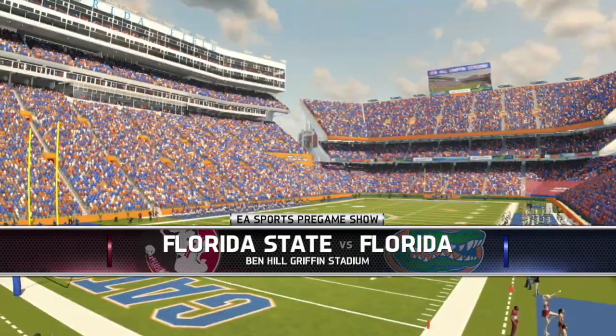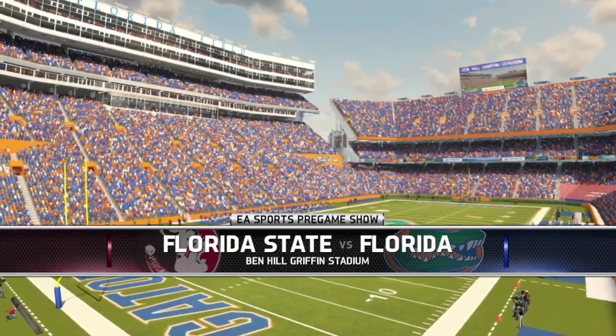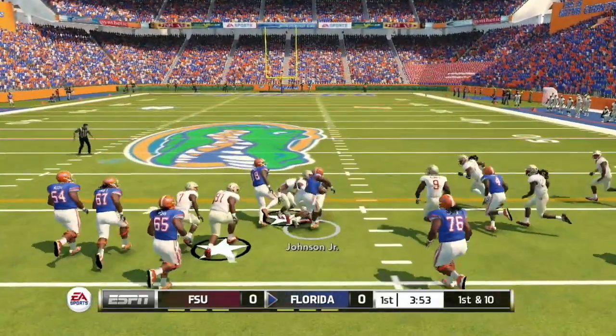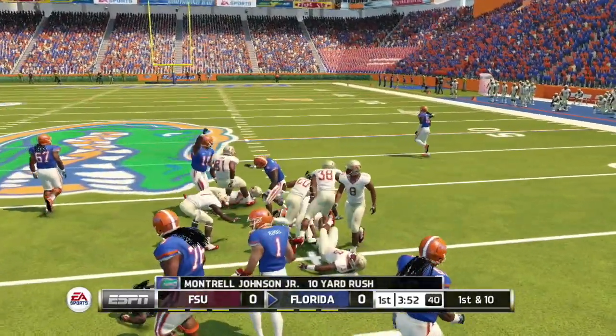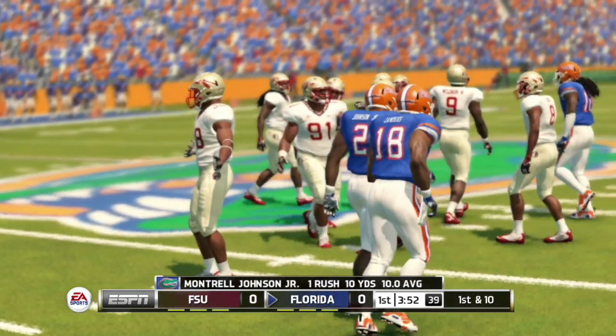So let's get straight into this one and see which team will come out on top here at the Swamp. Florida will get the ball to start off the game, and here on 1st and 10, they give it to the running back Johnson Jr., who gains 10 yards on the play and gets Florida a first down.